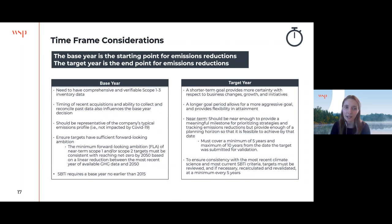And then finally, SBTI requires a base year no earlier than 2015, as mentioned. There are also several things to consider when you select your target year. On the one hand, a shorter term goal provides more certainty with respect to your business changes, growth, and initiatives, which will be really important when you build out your roadmap and determine how you're going to achieve your target. But on the other hand, a longer goal period enables you to have a more aggressive goal and provides you a bit more flexibility with obtaining it if you don't already have initiatives in place to get there.